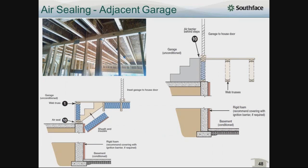Here's a very important one. When you have a garage adjacent to the house, you've got issues in terms of the steps. A lot of times there's a basement on that home, and the steps connect up into the house, and a lot of times we find no air sealing. The steps themselves kind of become a poor air barrier, so that's a very important detail.